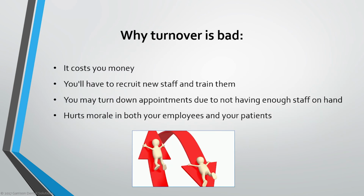Turnover is bad. Obviously, it costs you money. You have to recruit new people that you think would be a good fit. You need to train them. You might have to forego some appointments because you don't have staff to cover those rooms, and so that's going to hurt your bottom line. It also hurts morale for both employees and patients. Your patients get used to seeing certain faces in your office, and when they're no longer there, they ask, where'd Mary go? What happened to Mary?